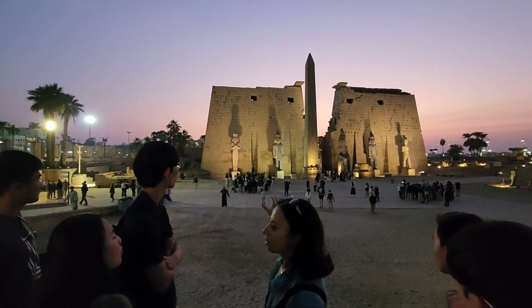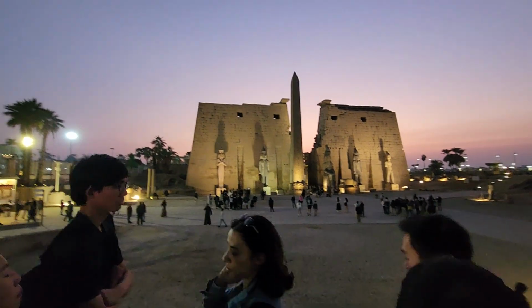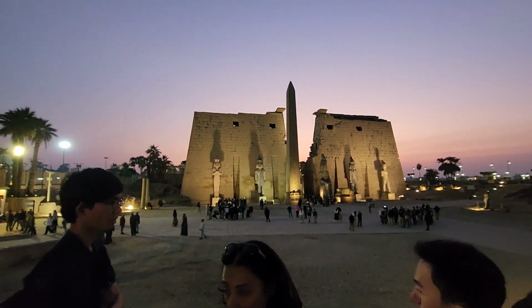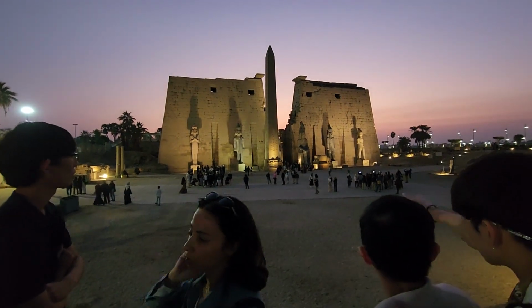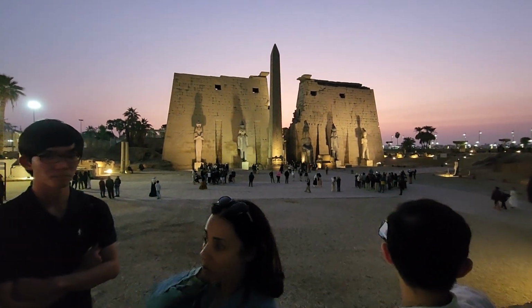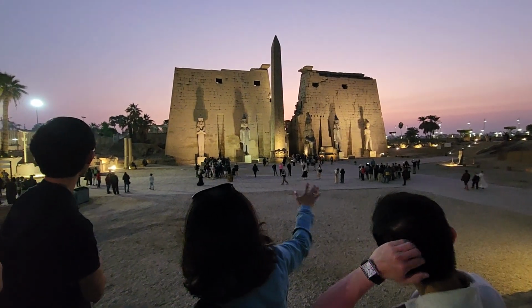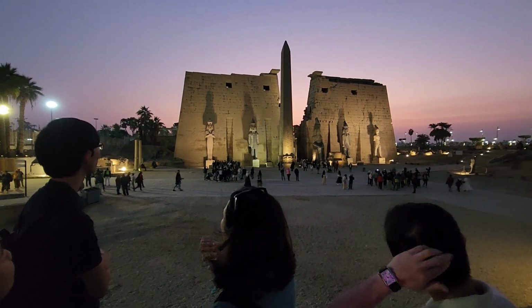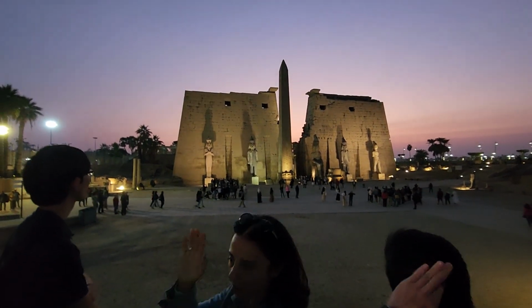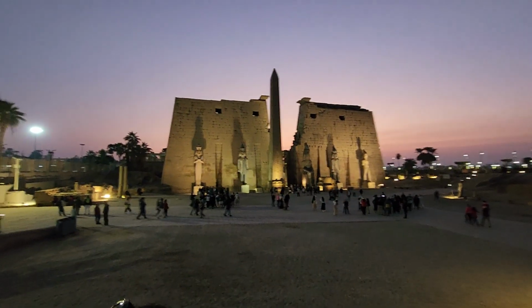The building was mainly built by two pharaohs. The inner section was started by King Amenhotep III, and the outer part, this part which is facing us, was the work of King Ramesses the Second, Ramesses the Great. So you see that we have here a pylon, a huge big gate, and in front of the pylon we have the statues, all of them Ramesses. Big statues, so we have Ramesses II.